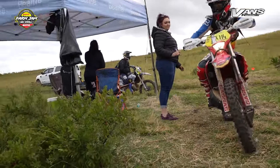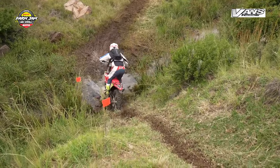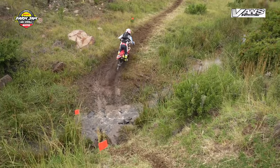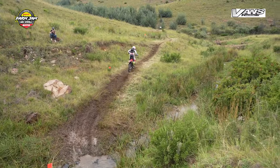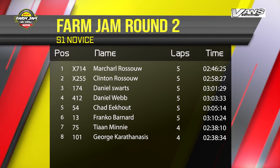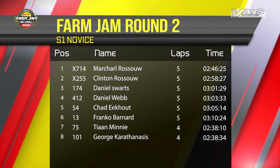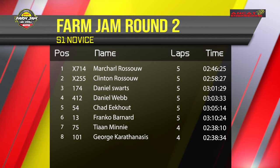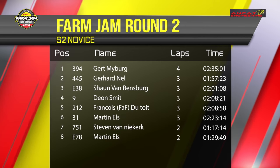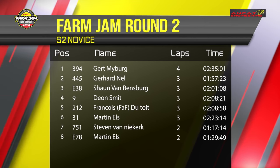Rider to watch out for as we head to round number 3, which once again will be a brand new venue brought to you by Farm Jam. Let's confirm the results as we go and pick up on the novice categories. Rousseau and Rousseau getting the job done. Formation flying for those lads, beating out Swart, Webb and Eckert. For the S2 novice, all about Gert Meiberg, putting everyone a lap down. First of those was Nel and then Van Rensburg.